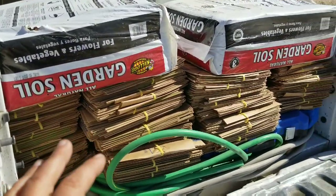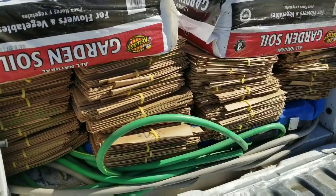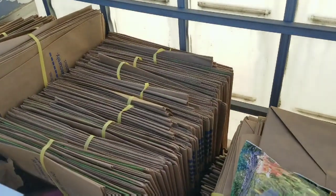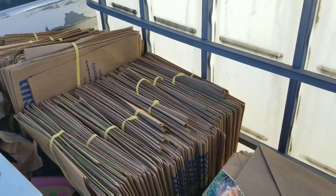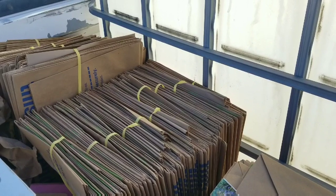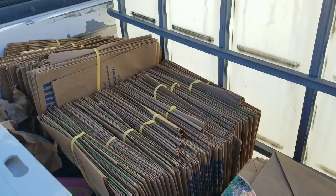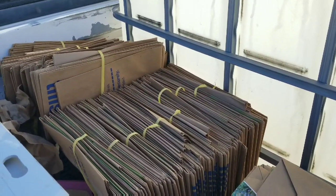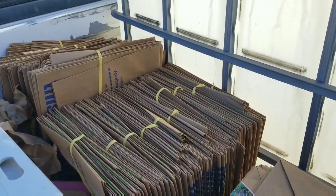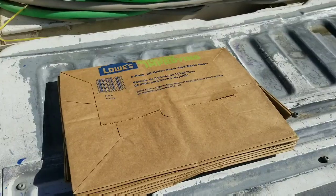So one shopping cart held 50 packs of 5, which is 250 bags. And then another shopping cart held another 50, which is another 250 bags. So I was able to get 500 30-inch heavy-duty paper bags for under 10 bucks. I am really excited about this because now I can just start laying them out, get more hay on top, do it right. These fields are going to come along quickly.